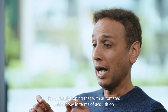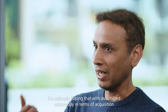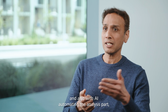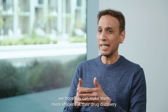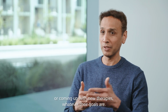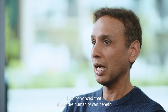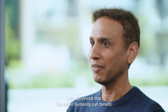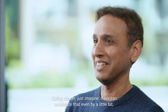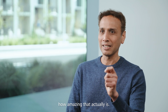automate that process. I'm seriously hoping that with automated microscopy in terms of acquisition, and also with AI automating the analysis part, we hopefully can make them more efficient at their drug discovery or coming up with new therapies, whatever their goals are. We want the customers to benefit, but from their work, I am convinced that the entire humanity can benefit, because they're working on these type of challenges, curing cancer. Just imagine, if we can accelerate that even by a little bit, how amazing that actually is.